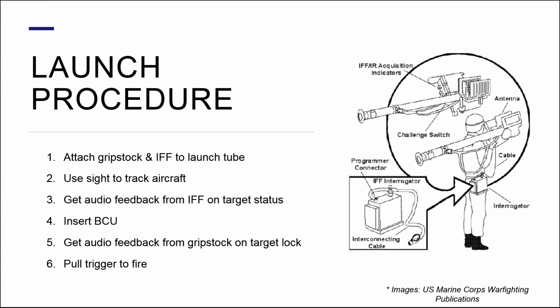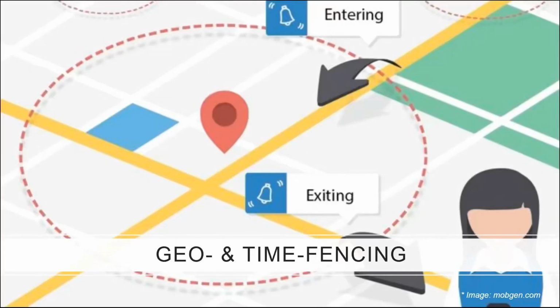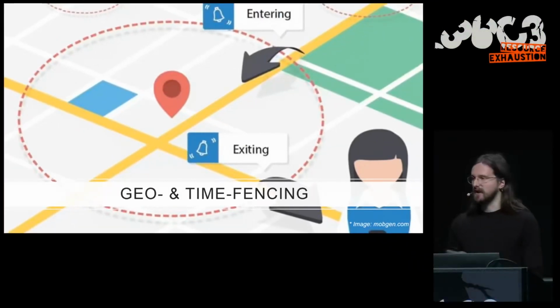And I think this matches the kind of terminology in the Protego documents much better than a system that's installed on drones. Now, the core of what Protego does, you can see on the left here. It essentially limits the operational conditions for ensuring system operationability to a conjunction between the three situations that we see on the left. It needs to be within border, the GPS signal needs to be valid, and the operational period must not have expired. So what this essentially is, is a geofencing solution. For people who are not familiar with geofencing, that's essentially any kind of system that restricts the usage of a particular system to a particular time and a particular place.